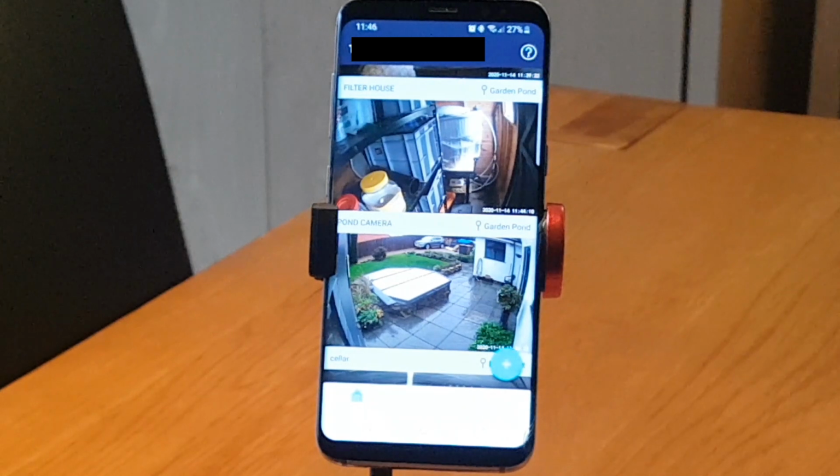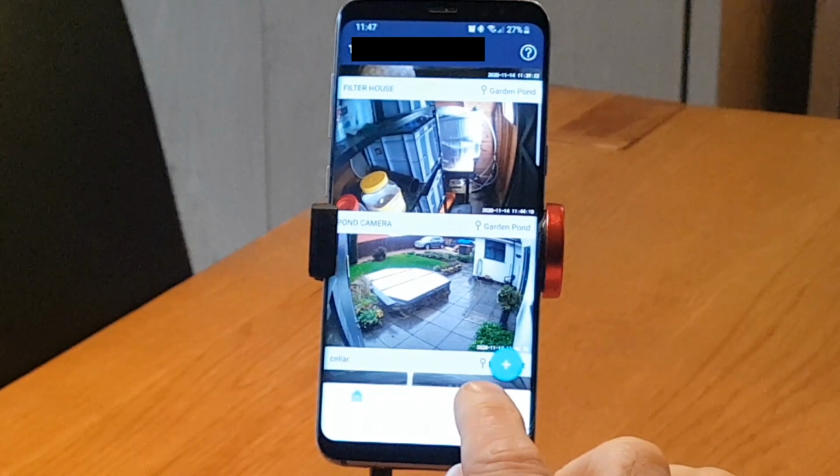It can allow other people with another device, your wife, your husband, your partner, your boss even, a friend, anything you like, access to your cameras. If you've just got it set up for your pond cam and you want other people to see it, you can allow them access to that camera and the settings and whatever they need to do on that one. From there you can go on to settings.